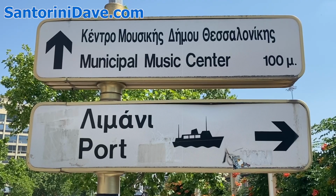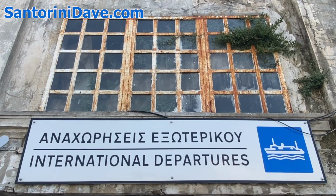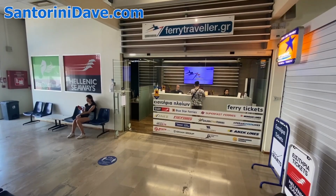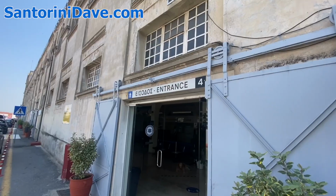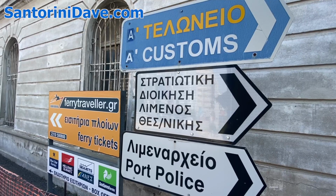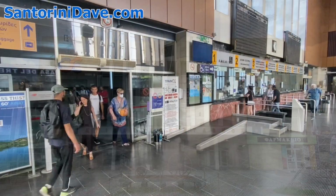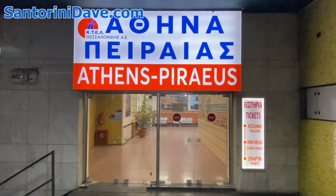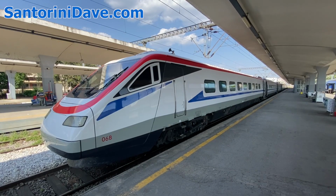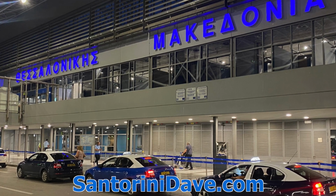The port of Thessaloniki is the largest port in Macedonia, and one of the largest ports all over Greece. There is a ferry connection between this port and the Kyklades and Sporades Islands. It's possible to take a ferry between Athens and Thessaloniki, but not the most efficient way to get between the two cities. You can easily reach Thessaloniki by train from many places on the Greek mainland, including Athens, which takes around 4 hours. There's also an international airport with daily flights from Athens and some European capitals, including nearby Istanbul.